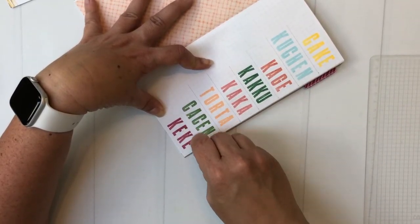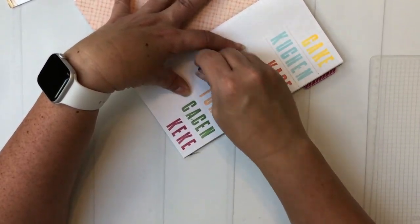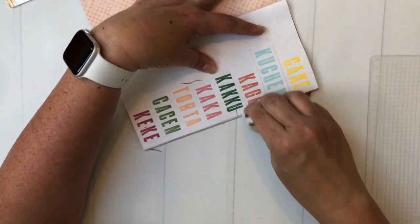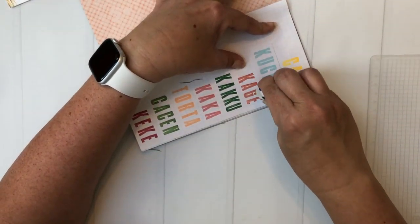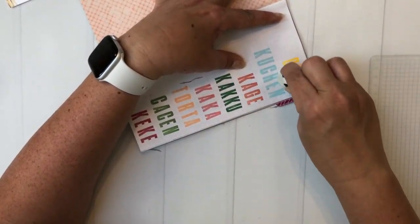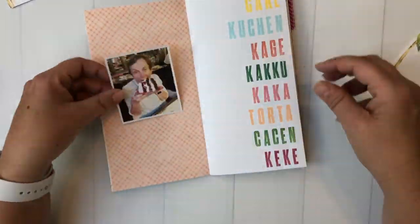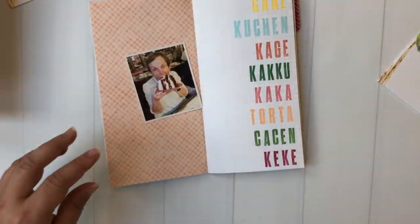So now I'm going to take my eraser and get rid of the pencil lines that are in between, trying to be careful not to erase directly over the inks. Pigment ink and chalk ink takes a little bit longer to dry than dye ink, and I didn't want to smear any of it, so I was being a little bit careful.